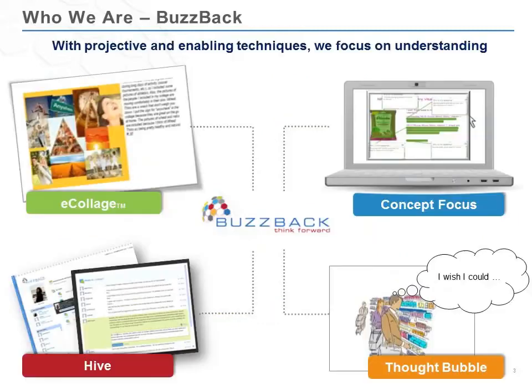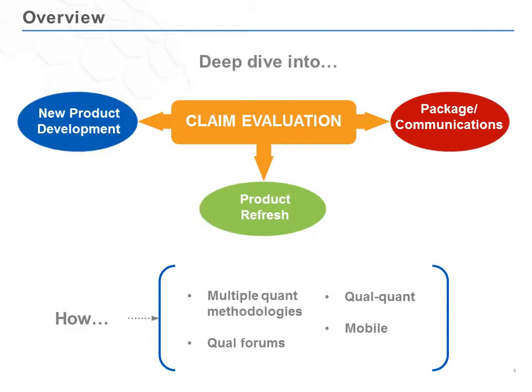And as with everything we do, we also want to focus on understanding. So it's not just about the numbers, but the why and the how behind them. We'll show you one way that we actually got a little bit more information on which the top claims were and why they were the top claims. So for today, we'll look at evaluating claims in the context of a product refresh and a line extension. You can also think of them in the context of developing a brand new product, which we do a lot for our clients, or even putting them on packaging and communications.